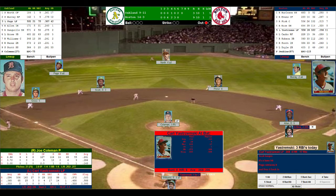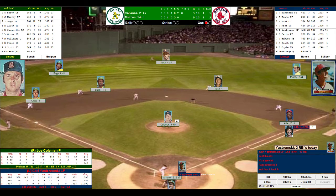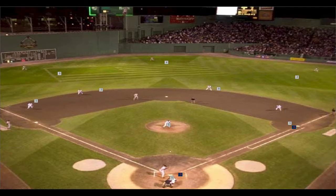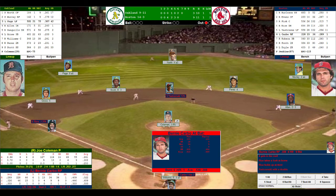Brings up Carl Yastrzemski. He's 1 for 3 today. He hit a 3-run homer in the 5th to give the Red Sox at the time a 9-1 lead. Rice at first. Here's the pitch to Yastrzemski. And Yastrzemski doubles into left center field. Rice goes all the way to 3rd. Coming to the plate, Bernie Carbo, with runners at 2nd and 3rd. Carbo 1 for 3. He'd love to knock in a couple of runs here.